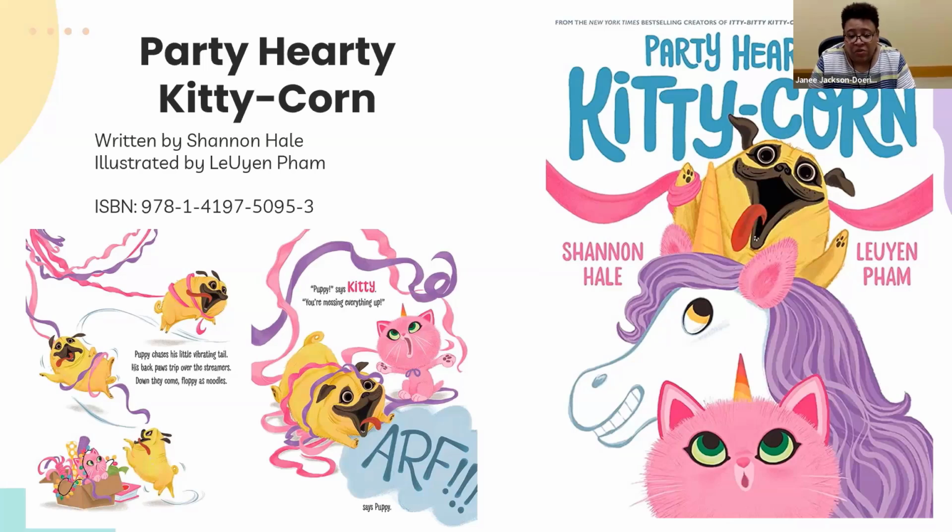And Kitty wants to throw a party, but Kitty has an unexpected guest, which is this adorable, wonderful, cute little pug. This pug wants to attend the party, and Kitty Corn says no. And the pug is just making a mess. The pug wants to help make decorations. He wants to just have fun, but he's really making a mess. He even takes an ice cream cone and puts it on the top of his head in one of the pictures to make it look like he's a unicorn. And that was so cute.